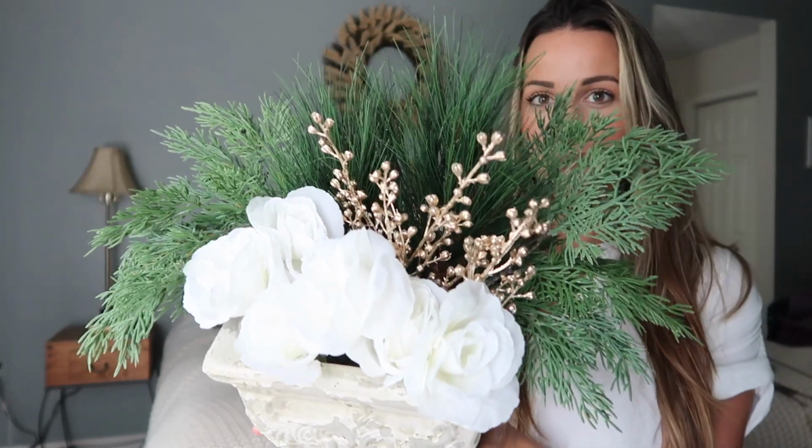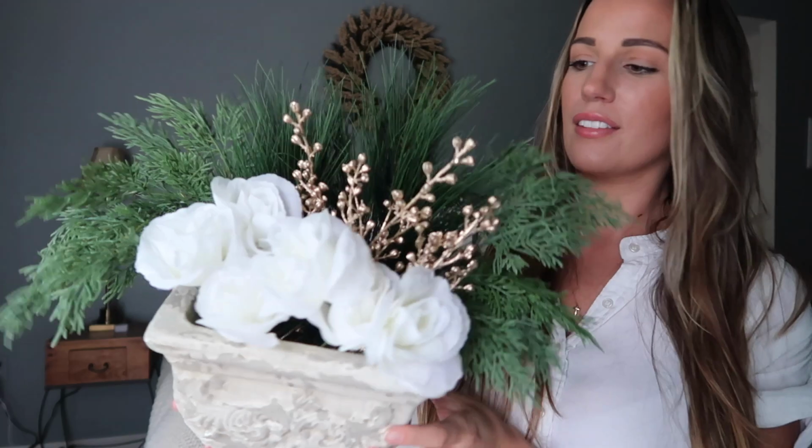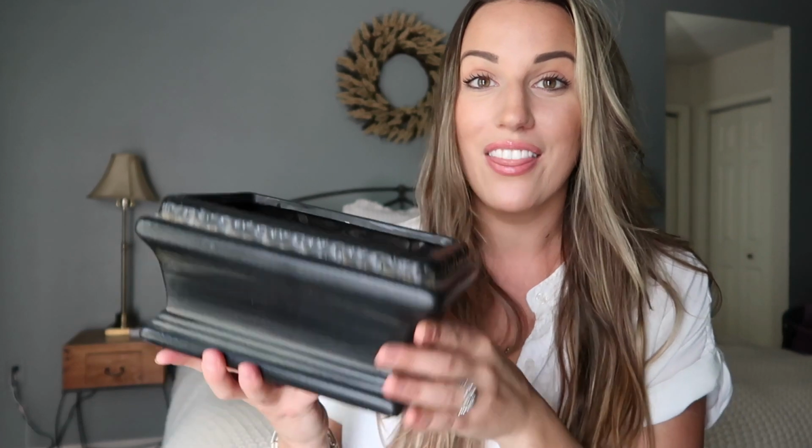I'm gonna show you an inspiration pick right here of what I wanna do with this, with some greenery and white roses and just super, super simple. I want that Ralph Lauren home decor type vibe. Oh gosh, their holiday decor is right up my alley. So that's my inspiration. And I also got this black one.